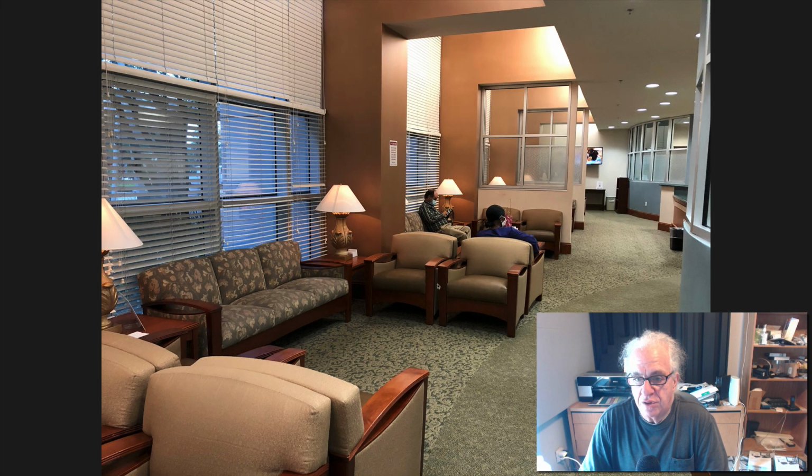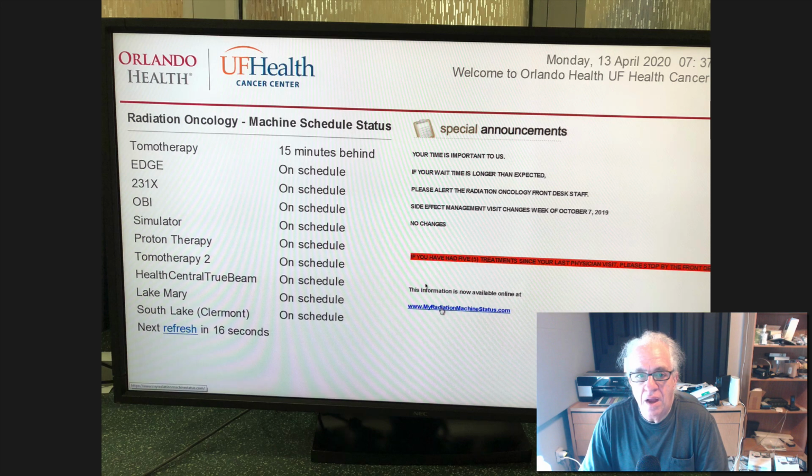Here you can see the waiting room. This is when I come in, they've given me a barcode. I meant to show that to you, but I don't have it with me. So my machine is this one. So I have a dedicated machine.